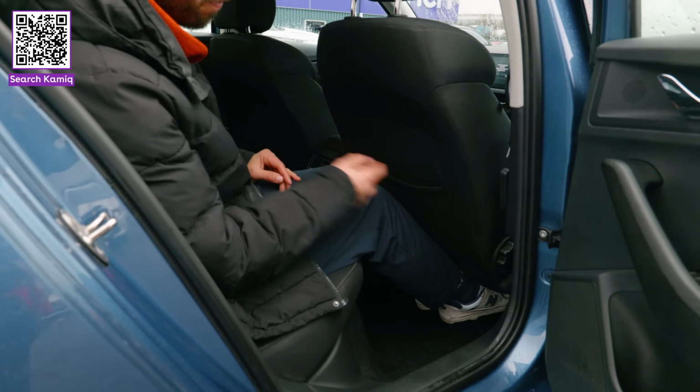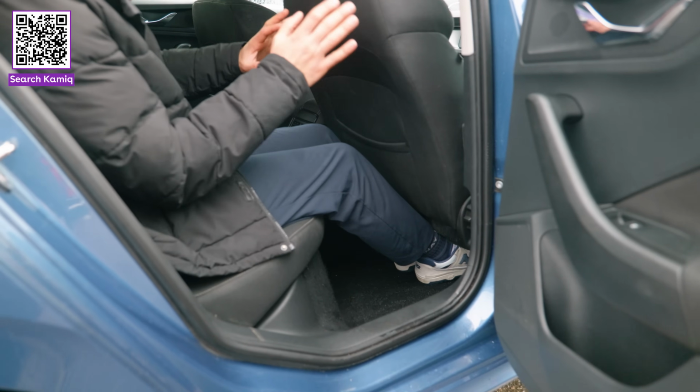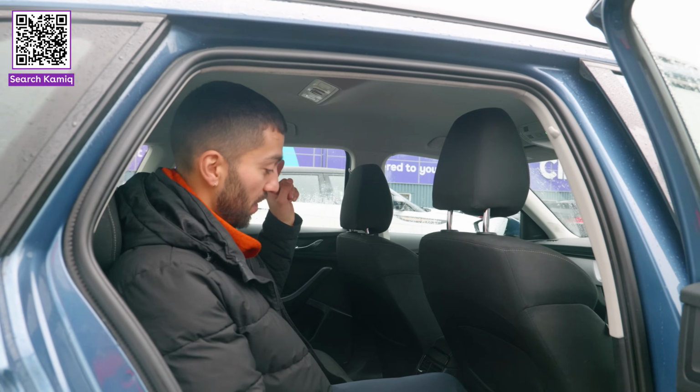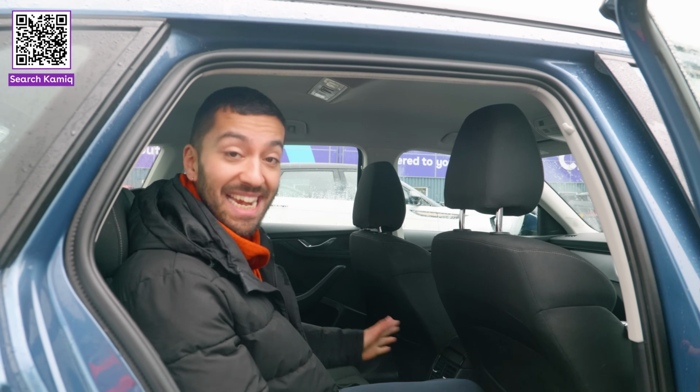Look how much legroom I have. My feet can go right under the seat ahead, and I've got loads of knee room as well, and I'm not short on headroom either. So this, as a spacious back seat, is a very, very good car indeed. You don't get much in the way of creature comforts. You only get a couple of vents down there, but you don't get anything else.